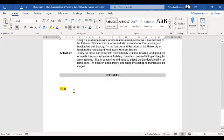Do you want to mention just about the referees? Yes, sorry. Yeah. So for referees, if it says on the job description how many referees that the person is asking for, make sure you do that number. Most jobs will be 1 or 2.